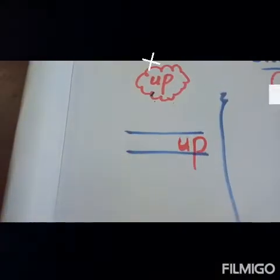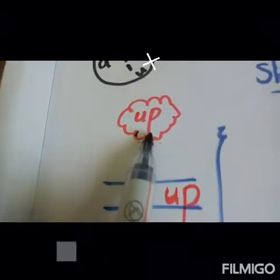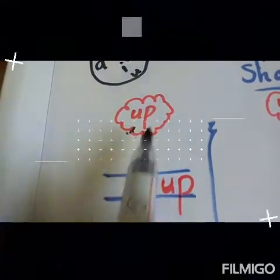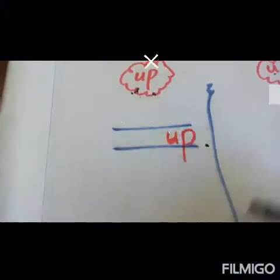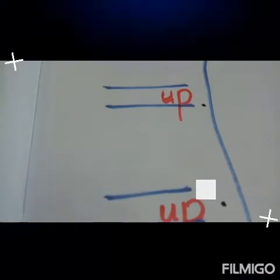Okay, group number three. Who can read the name of this group? Up. Up. Very well. This group has two words. Each word contains short vowel U. Let's start with word number one.